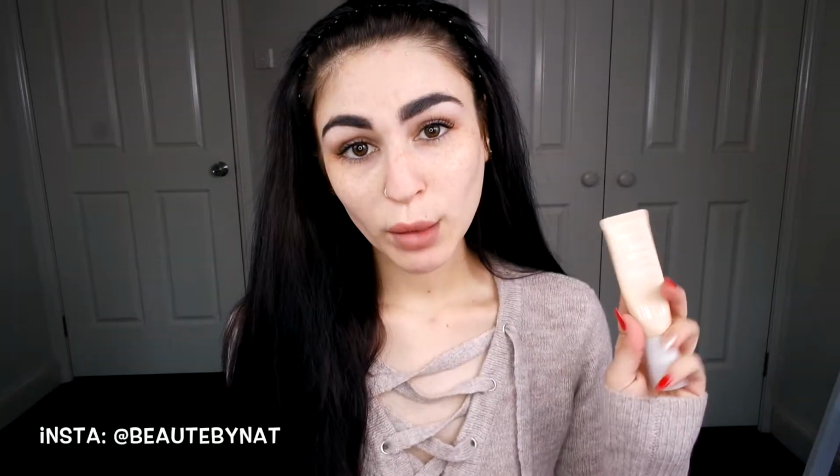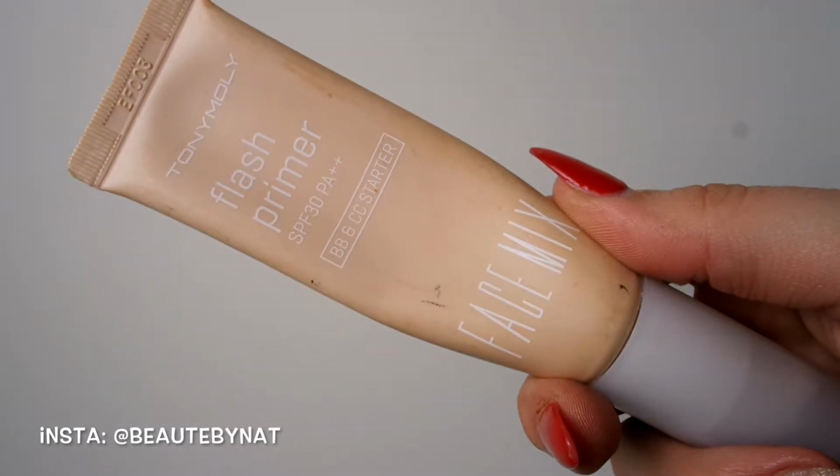And then for my primer, I'll be going in with my Tony Moly Flash Primer. This has also got SPF 30 in it, so it's good if it's a sunny day. Not like today's sunny, it's very gloomy out. And already my skin is definitely feeling a lot more hydrated and a lot more supple than what it was 2 seconds ago.